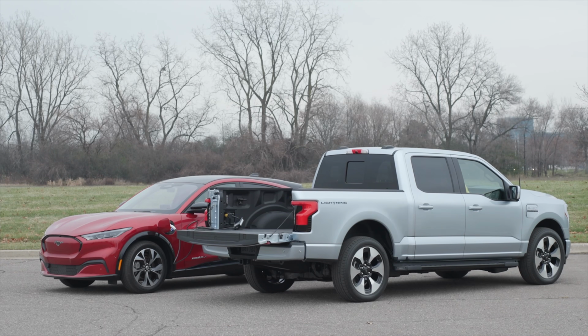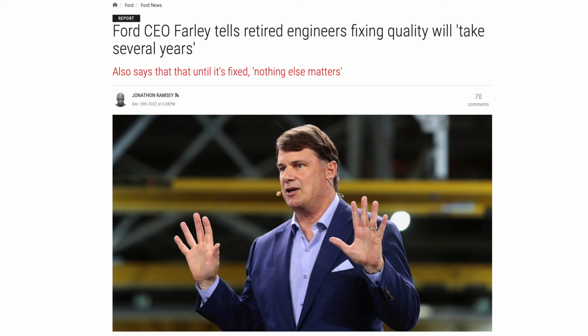And the Ford CEO, Jim Farley, has even commented on quality issues. He says that it's a big problem, it's unacceptable, and they're working on different processes to make quality better. You know who also says that? The CEO of Land Rover Jaguar. Unacceptable quality issues. We have to get better. They're at the bottom too.